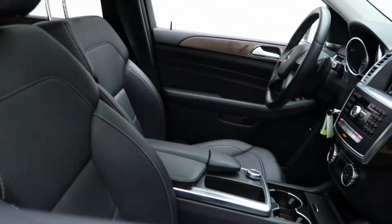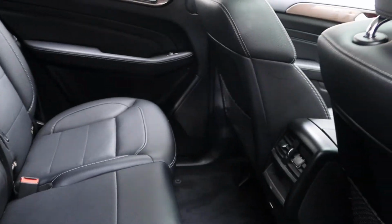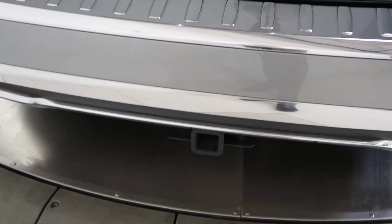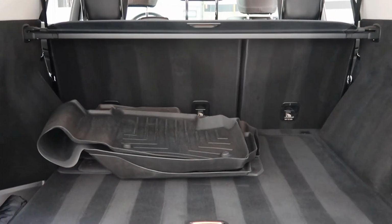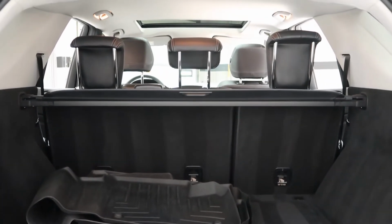A black MB-Tex interior, sunroof, coming around back, we've got our ML350 4MATIC badging, trailer hitch, power liftgate. They said the all-season floor mats, fold-down rear seats, cargo cover.